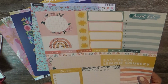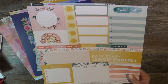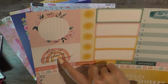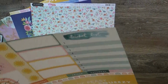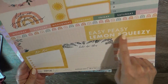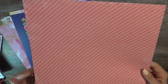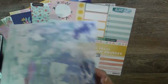And then this is also from Heidi Swapp. This is Storyline Chapters, which must be a different collection. This particular paper is called Daily Dose, and it's got a little bucket list. And Life is Sunshine and Rainbows. I had heard that the convention, Creativation, was heavy into rainbows this year. So this says, let's do this, who, what, when, where, easy peasy lemon squeezy. I say that all the time. So that's fun. And then this is just kind of a distressed diagonal pink and white stripe. But I love this side, so that's going to be my favorite.